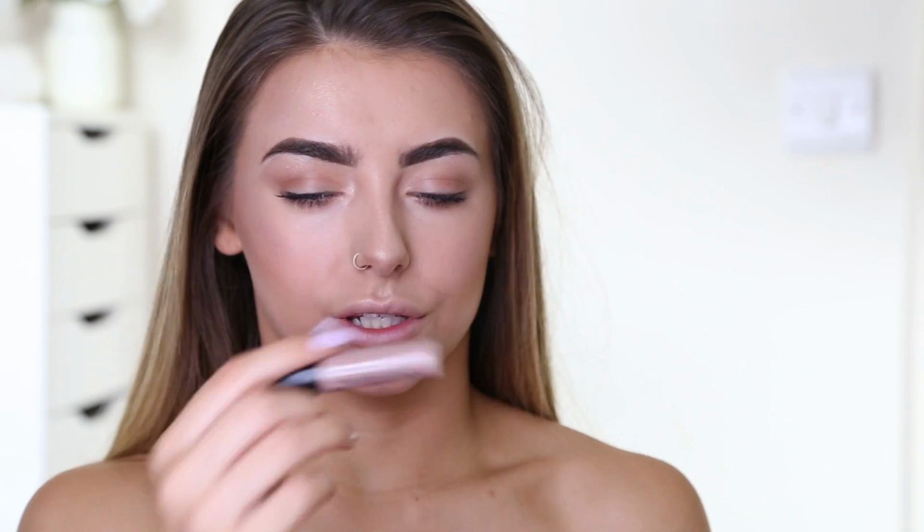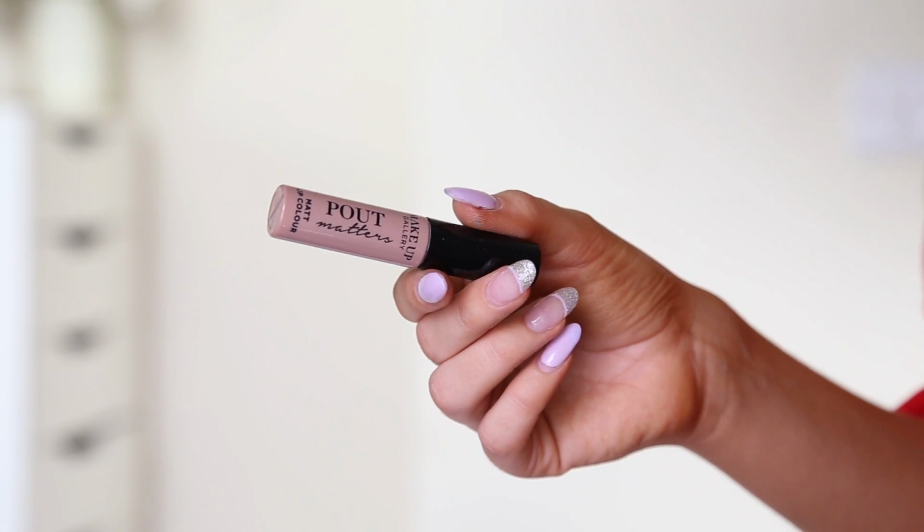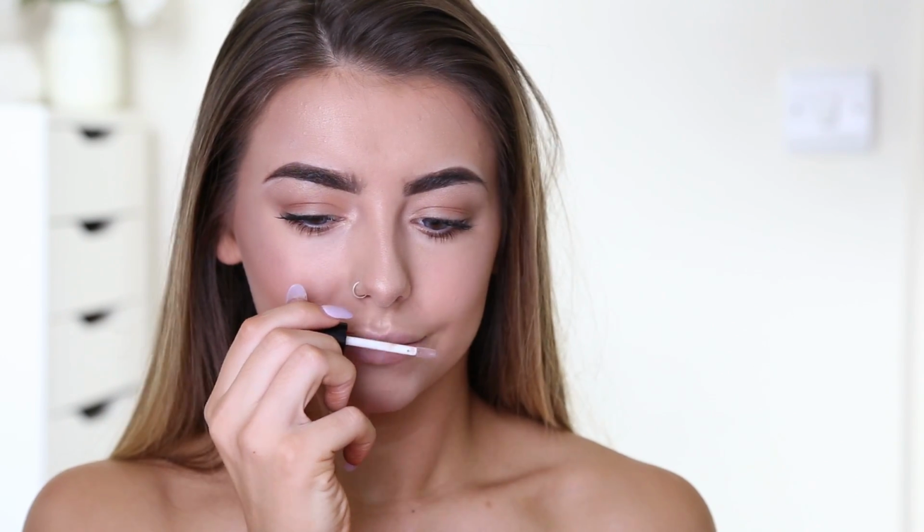Okay, so now let's move on to the moment we've all been waiting for, the liquid lipsticks. I'm going to start from lighter and go to darker. This one is in the shade Latte, I think. It has it on the label, it doesn't have it on the bottle, but I think this is called Latte. Oh my god. These smell so good.